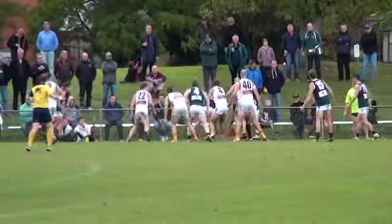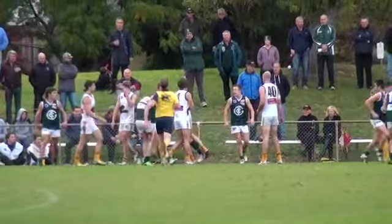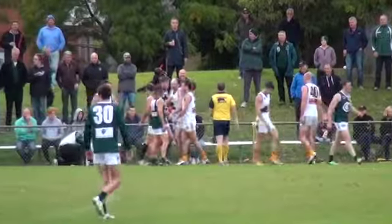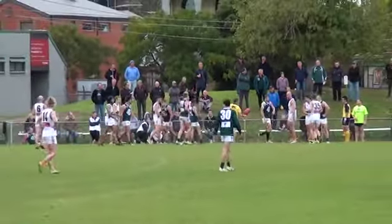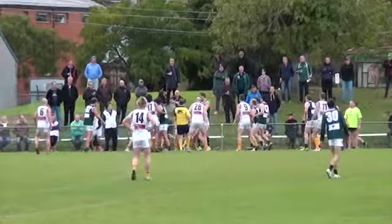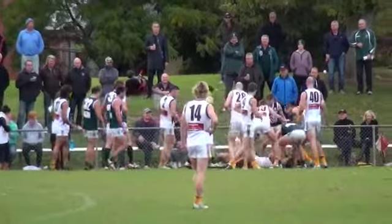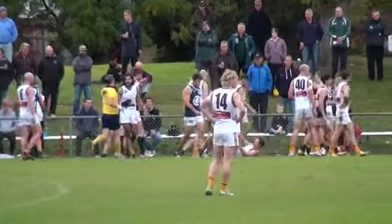Half forward flank, Northcote Park. Good work there by Lorenzini, having the conviction to run off the opponent. And it's always hard when you're an attacking player to know when to go and when not to go when your opponent's kicked 4 goals, but he made the right decision there. And we see now it's Considine against Bongetti, one out in the goal square. So Greensboro pushing Boyden up into this contest as the ruckman.